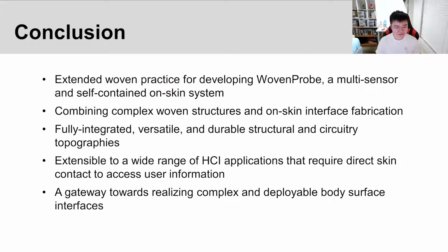In conclusion, we introduce our research through design investigations in using an extended woven practice for developing WovenProbe, a multi-sensor and self-contained on-skin system. By combining complex woven structures and on-skin interface fabrication, we develop fully integrated, versatile, and durable structural and circuitry topographies, which are difficult to achieve using existing film-based fabrication approaches.